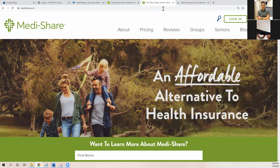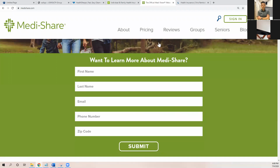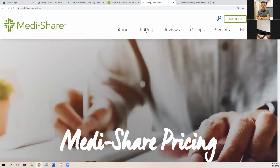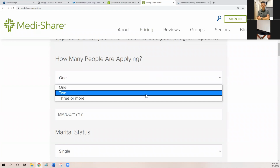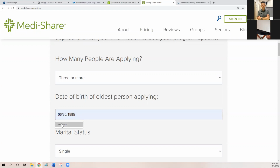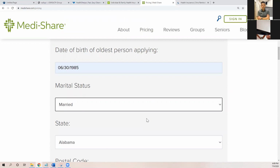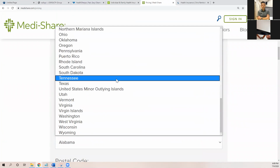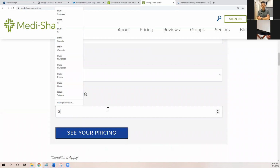These are Medishare plans. Medishare is wildly popular lately, and I want you to know something about it. It's not insurance. It's something absolutely different than insurance. So how many people are applying? 3 or more. Date of birth of the oldest, 6/30/85, and married, and they are in Tennessee. So it's going to give us a number in Tennessee here. Put in that 37214 zip code.